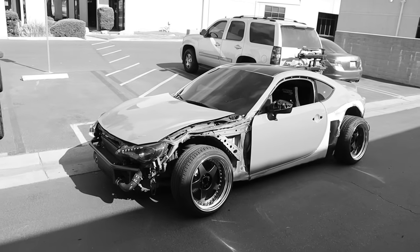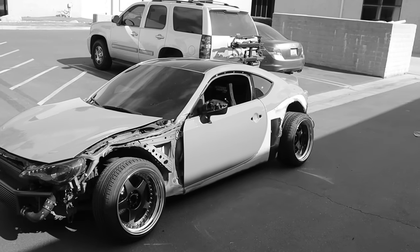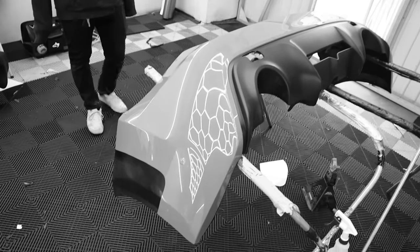Less than 24 hours, we need this car right here on the trailer on the way to Las Vegas for SEMA. So we're kind of close, guys, but honestly, we've been making so much progress these past few days. If you guys have been watching the videos, I've been saying I'm so stressed. Once again, I apologize for the video being in black and white for now. We're gonna do a sick little reveal once we throw everything on, the fenders. But yeah, guys, we're getting there.